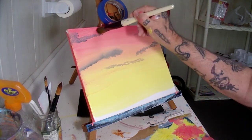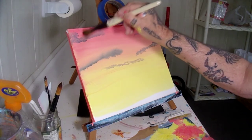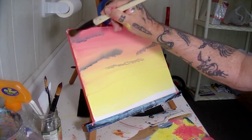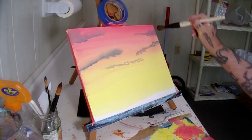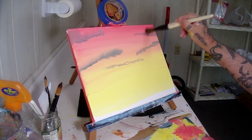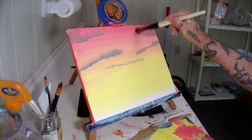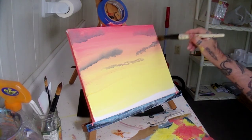Just kind of fluff that on. I'll fluff this guy real quick. Maybe he's a real light fella. Likes to just chill out. He's going to hang out up here. This guy's going to hang out up here. Be all groovy-like. Yeah, just kind of dance him on. Fluff him a little. Fluff this guy a little bit.